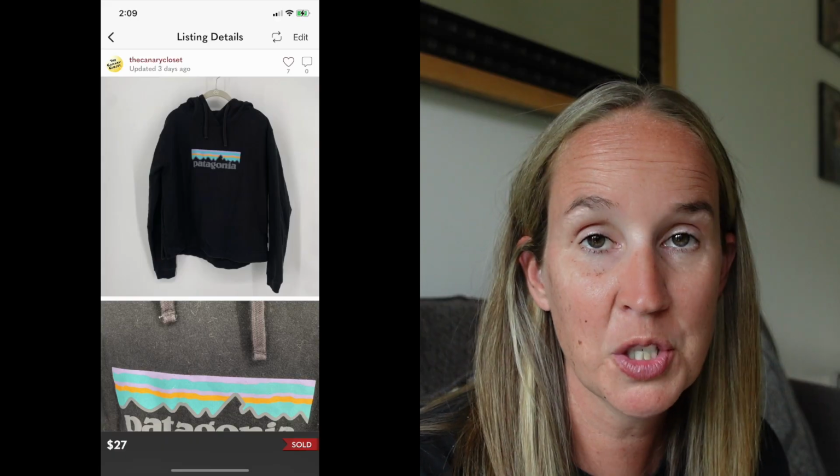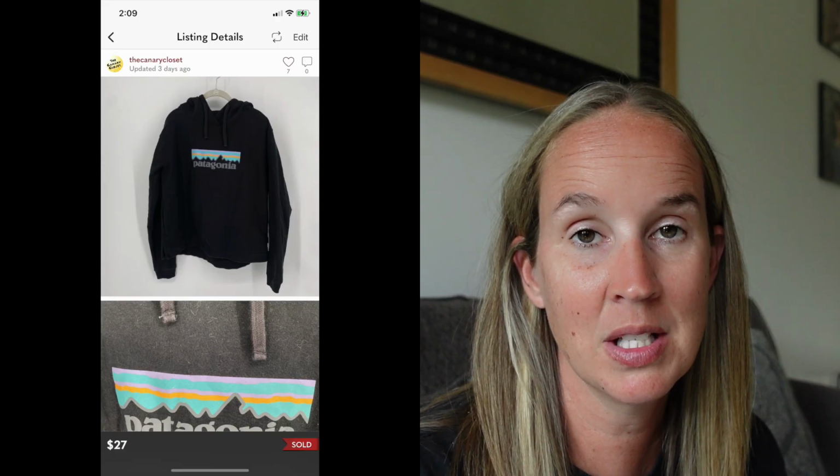I sold this Patagonia women's size extra large black pullover hoodie for $27. I listed it for $30 and someone sent me an offer of $27. I'm like, that's the most fair offer I've ever gotten. So that was great.